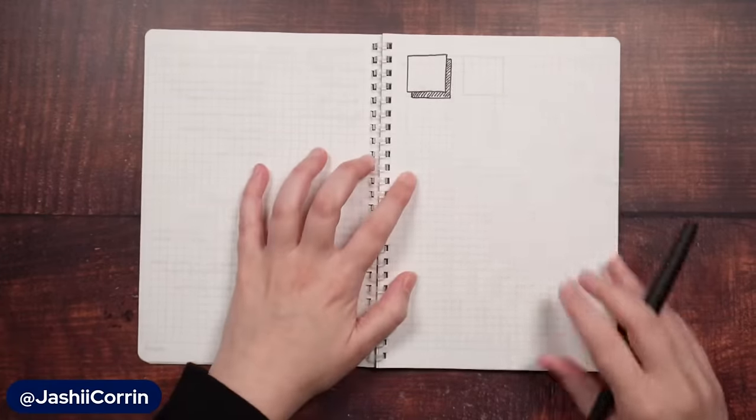Then if you start to turn it onto its side slightly, if you're doing it on a slight angle, you then can start to see the side of the book and we can draw in that part too. As I said, it's oftentimes a lot easier to draw a doodle with a reference, even if that reference is just the real item itself.